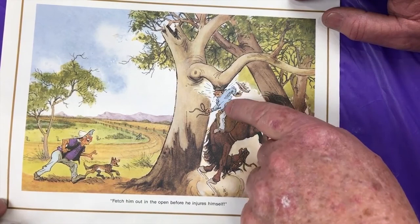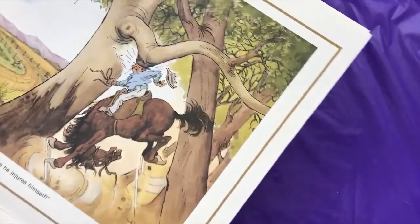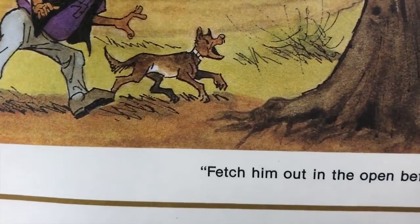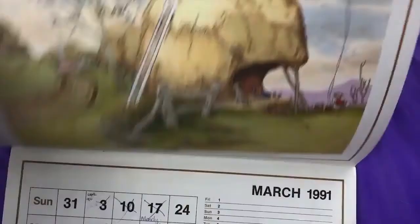Look at his head and his... Oh, look at that horse. Yeah, beautifully drawn. Let's have a close-up of that. Look at that horse. Look at the action there. That is magnificent. He knew his horses. Yeah, really loved his horses. And the dogs, he put a little bit more work into the dogs. Yeah. So you can see the dogs have a little bit more character.